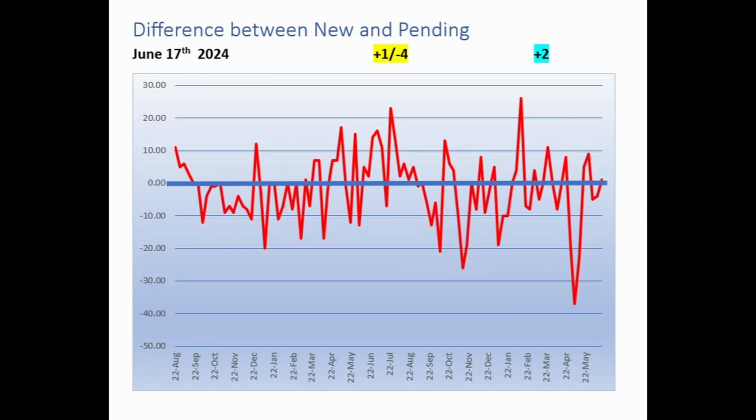This graph is just a summary of the previous graph. This shows us the difference between new listings and homes going pending.